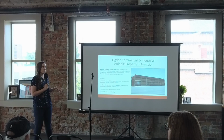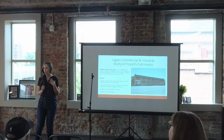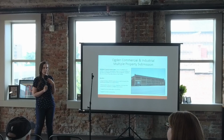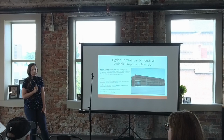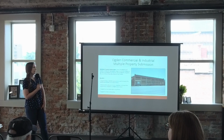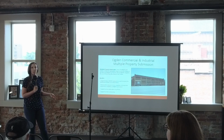But our office saw a hole when it came to the commercial and industrial buildings in Ogden. So we worked with Ogden City and a local historic preservation consultant to put together this tool, which is called the Ogden Commercial and Industrial Multiple Property Submission. So MPS to make it easier. Basically, this multiple property submission makes listing commercial or industrial buildings on the National Register easier. It takes a lot of the grunt work out of it.